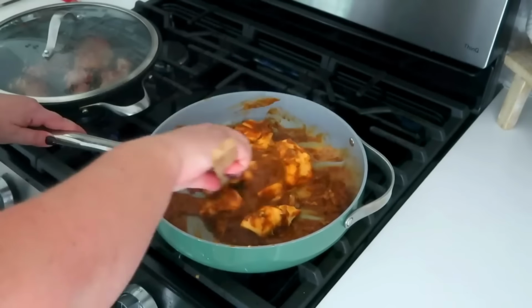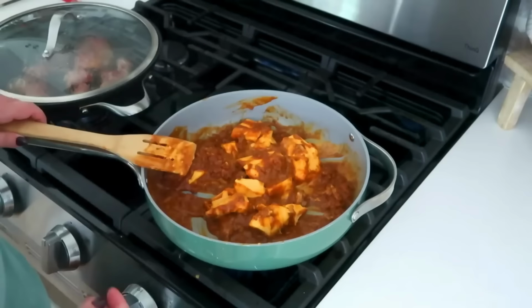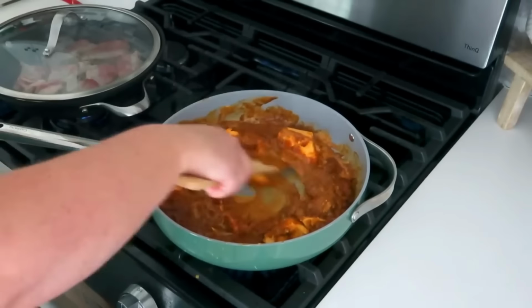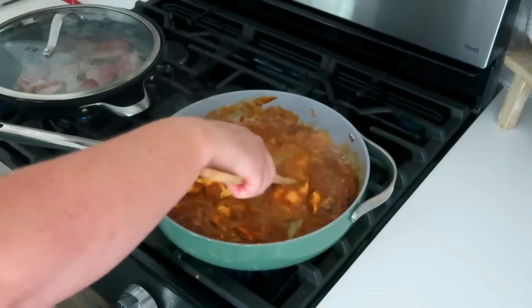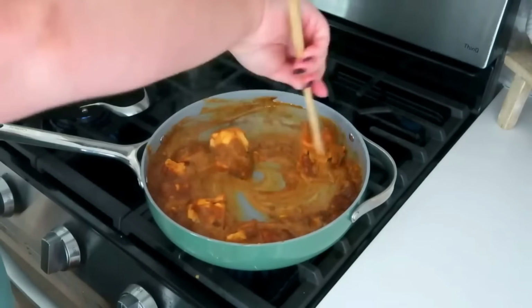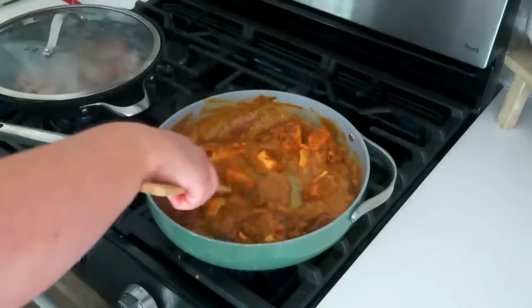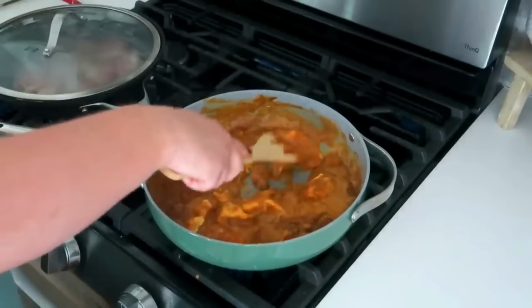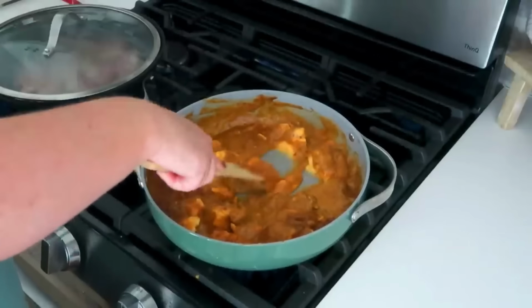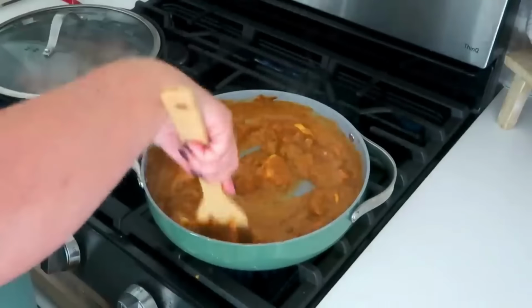Next to it, you'll see another skillet there. I am cooking up some bacon in there. That is for our tachos. So I've let this sit a little bit. As you see, the cheese is starting to melt. That's what you want it to look like, and just keep stirring so that everything is coming together as the cheese melts. And then we're going to add in the seasonings here in just a little bit.